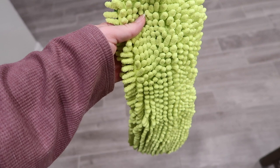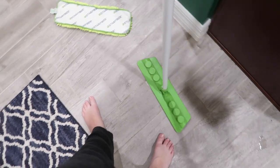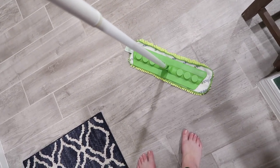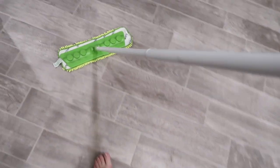I have another cleaning product I want to talk about, and that is called the Star Fiber Mop. I'm going to insert some footage here of me using this. Think of this as your eco-friendly Swiffer. So instead of using the disposable pads that are really small, if you have a big floor, you're going to like the bigger head on this because I think it's about twice the size of a traditional Swiffer. And instead of throwing those things away when you're done with them, you throw them in the washing machine and you can use them over and over and over again.